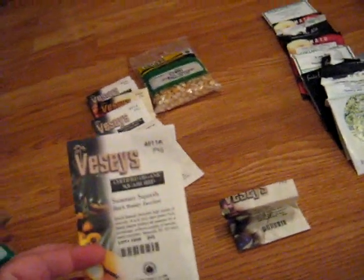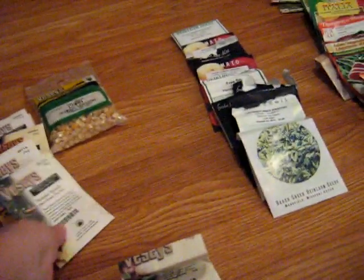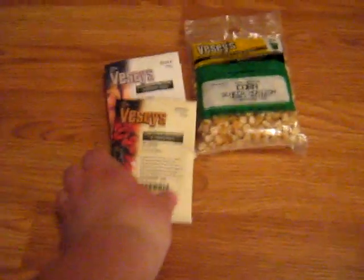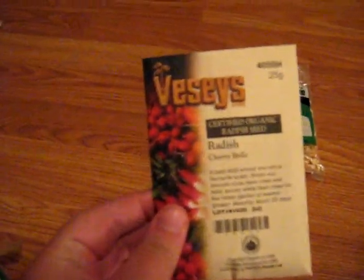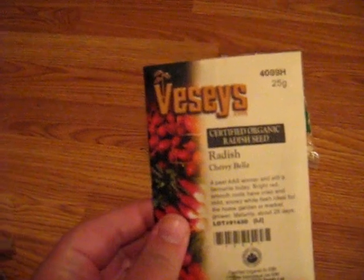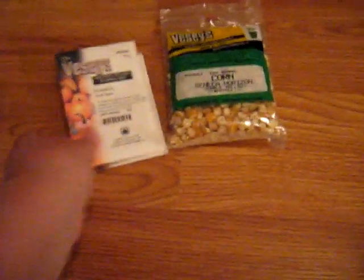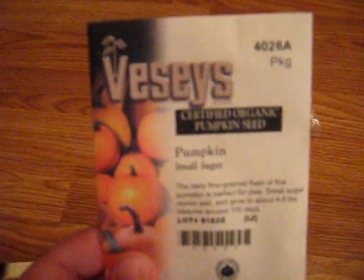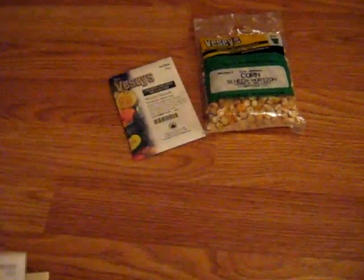Some more Black Beauty zucchini. Some more of the same. Oh, one more of the same. Yeah, we grow a lot of zucchini. We really like it. Cherry bell radishes. Small sugar pumpkins. These are nice little pie pumpkins.